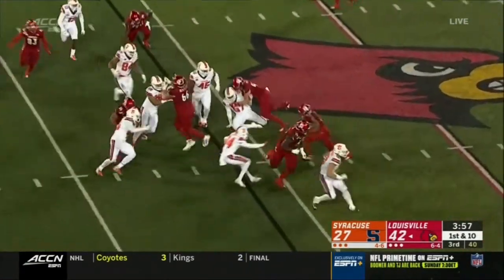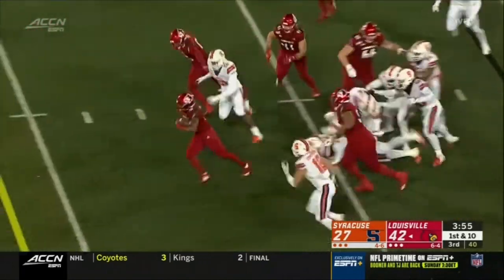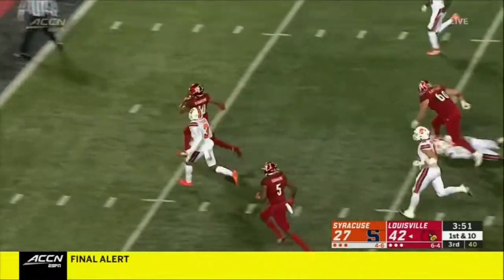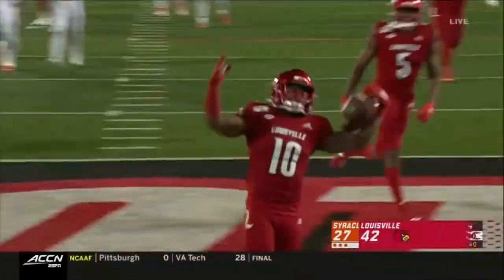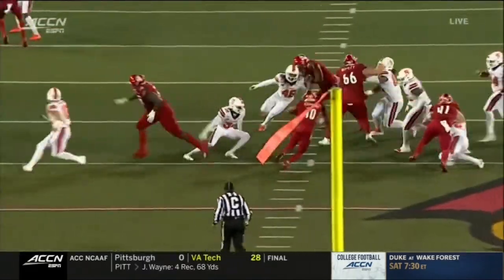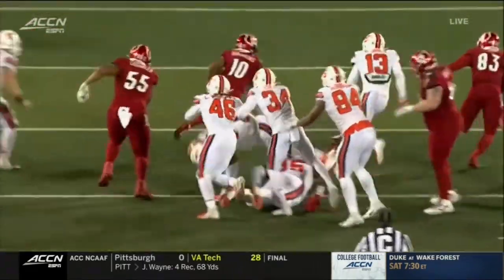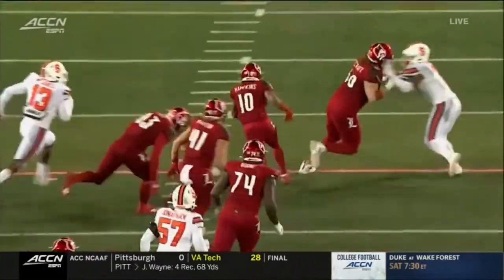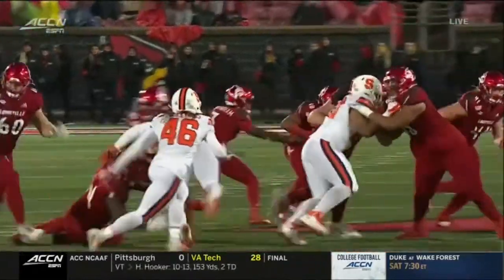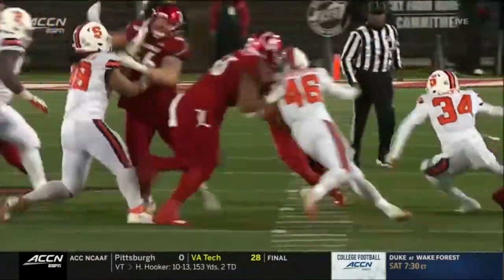Gets another carry here as he tries to bounce it outside. Still on his feet. 30, 25, inside the 20. He'll score. He gets one block on the right side of your screen. Don't worry, he'll come back in your screen after that spin move happens. Oh, he's all the way downfield. Pancake block on Andre Cisco, the preseason All-American safety.